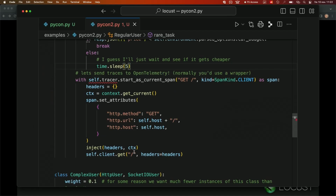And you can also do cool stuff. You can send trace information. If you're using OpenTelemetry or Jaeger or something else, you can do that. We do that. It's super useful. So you can follow the request through all your systems, including Locust.